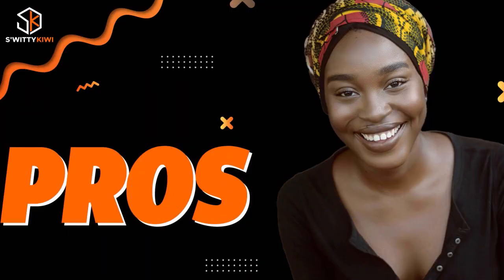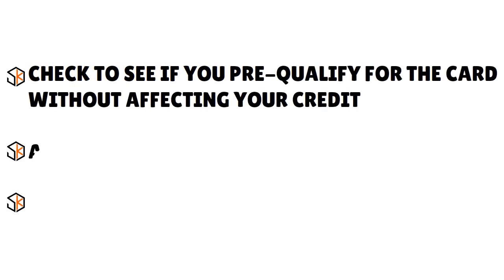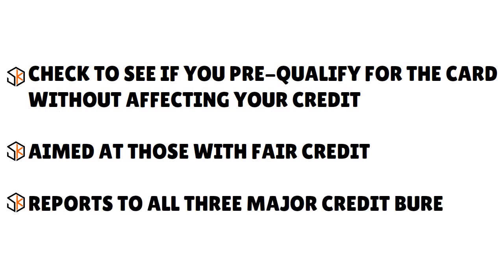And so let me quickly go through the pros and cons here. Here are the pros. You are able to check to see if you pre-qualify for the card without affecting your credit. And so this card is great for those with bad or fair credit. And the card itself reports to all 3 major credit bureaus. Avon does it religiously. So this is really fantastic.